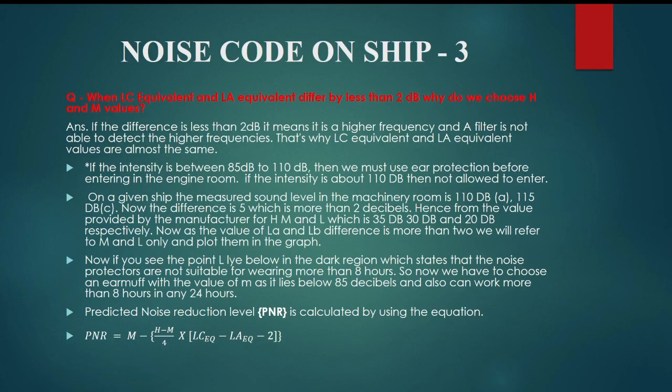Now, if you see the point L lies below in the dark region, which states that the noise protectors are not suitable for wearing more than 8 hours. So now we have to choose an earmuff with the value of M, as it lies below 85 decibels and can also be worn for more than 8 hours in any 24 hours. Predicted noise reduction level is calculated by using the equation given below.